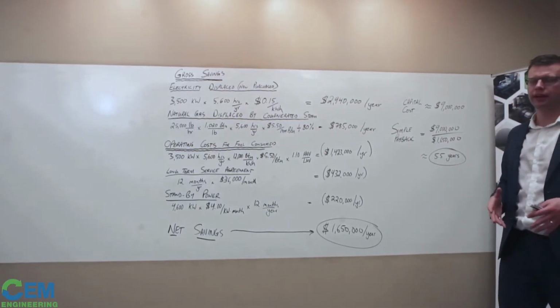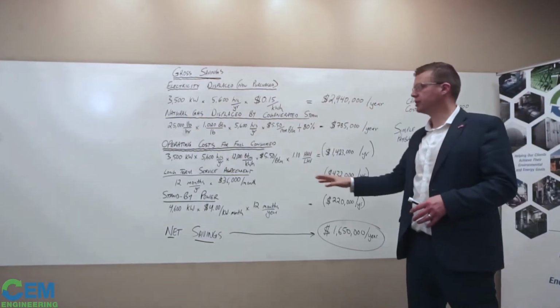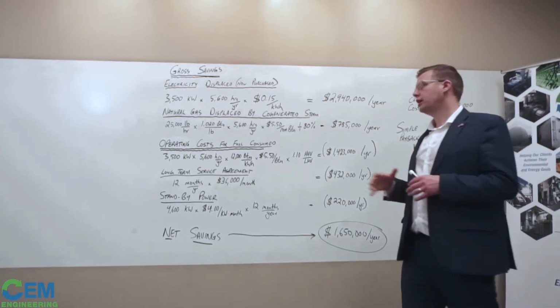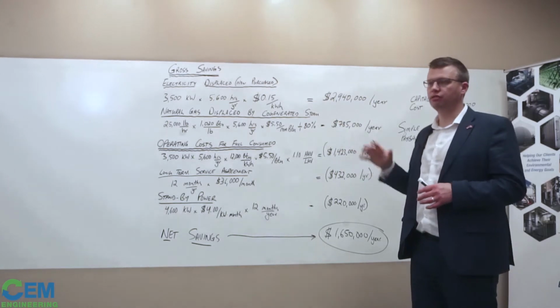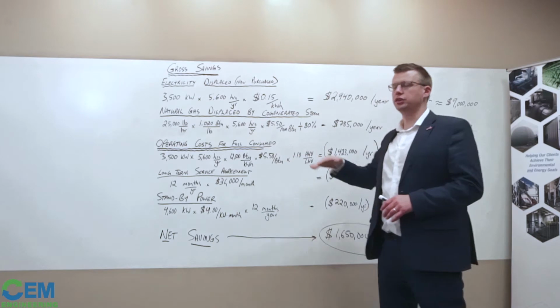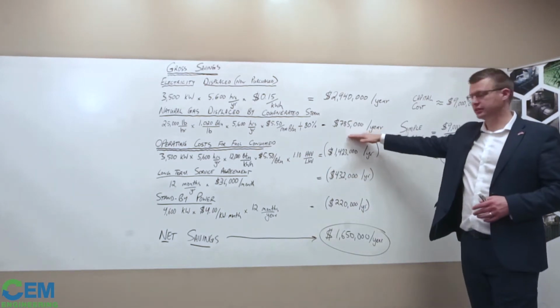Also, we haven't considered any of the benefits of on-site power generation for reliability in this business case. So if a site can place a value on avoiding power interruptions, often we'll have a line in here that shows avoided power interruptions, and that will also be another savings that can help improve the bottom line.